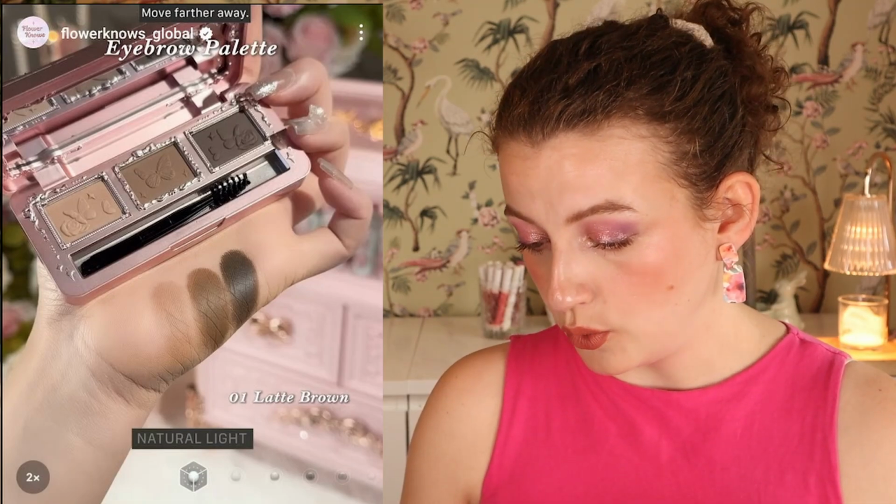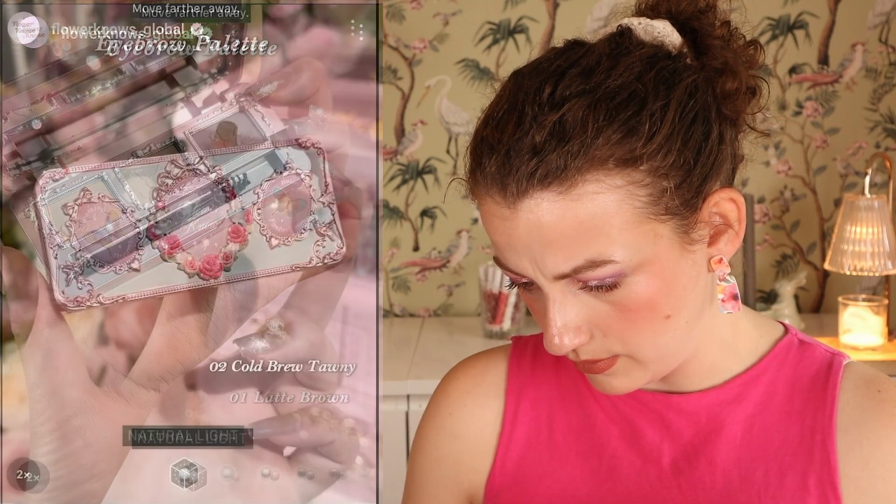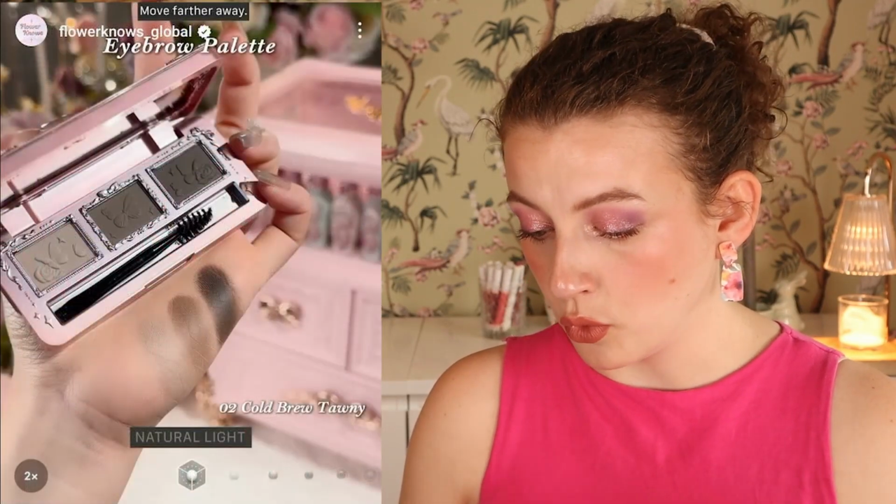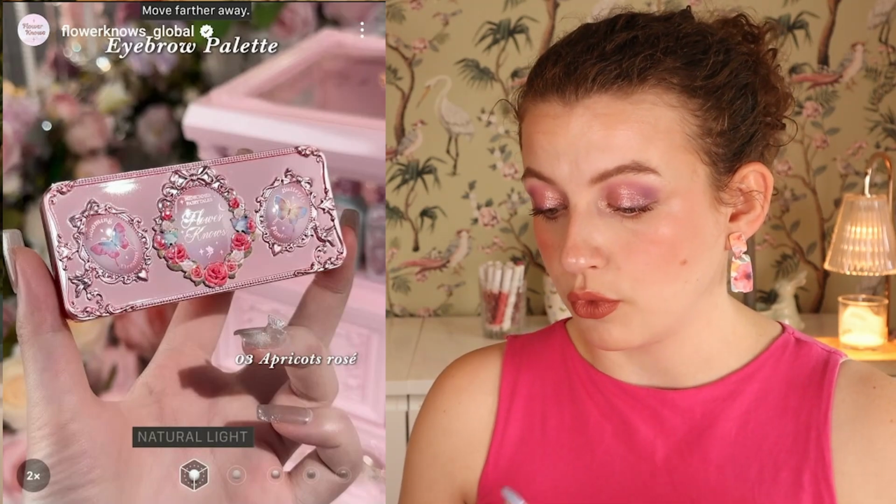We have a Latte Brown, which is cool tone browns. Then we have Cold Brew Fairy, I think. I can't read it. Oh, Cold Brew Tawny, excuse me. The Cold Brew Tawny is even more gray in undertone. And then we have Apricot Rosé. Interesting name for an eyebrow palette, but this is more for the warm tones. It looks cute. I don't need it.